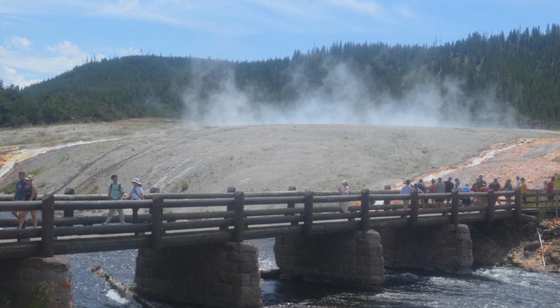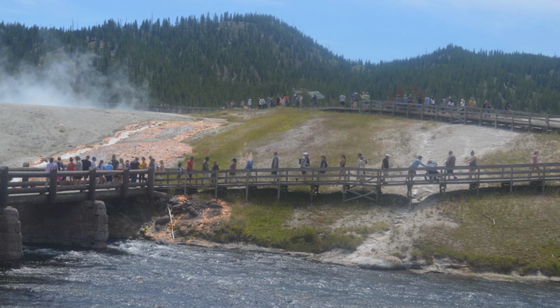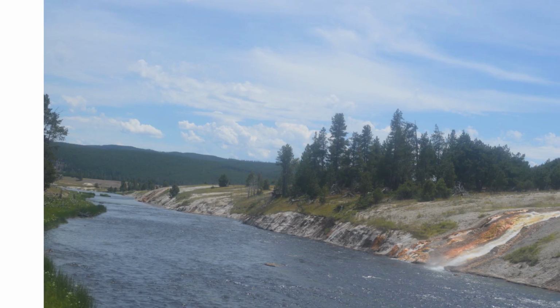Grand Prismatic Spring, Yellowstone's largest hot spring, is 200 to 330 feet in diameter and more than 121 feet deep.